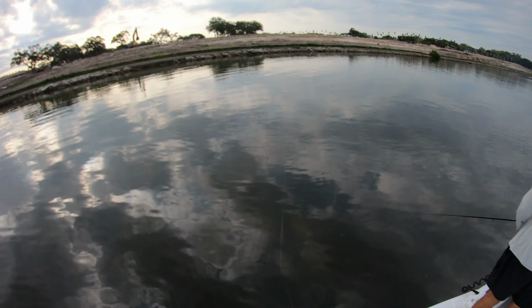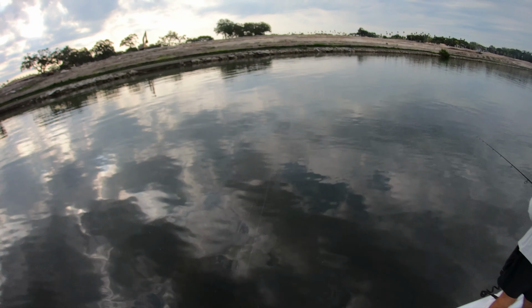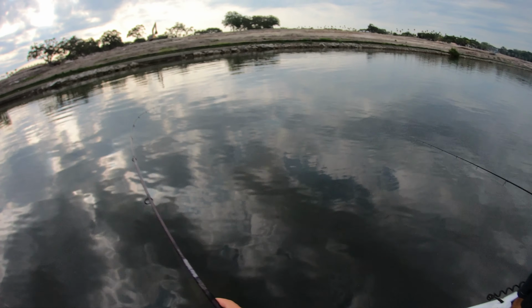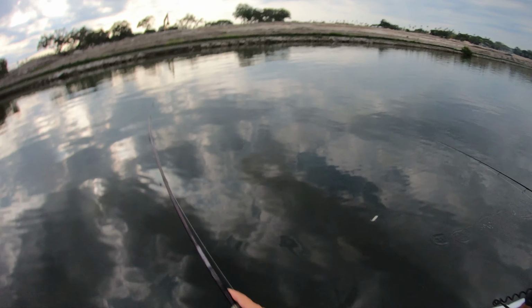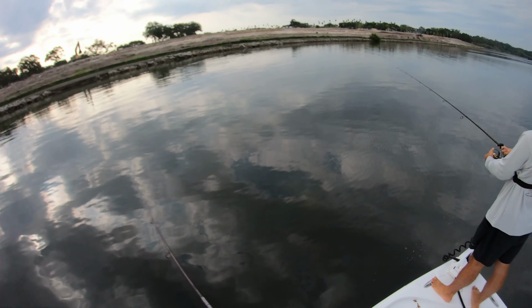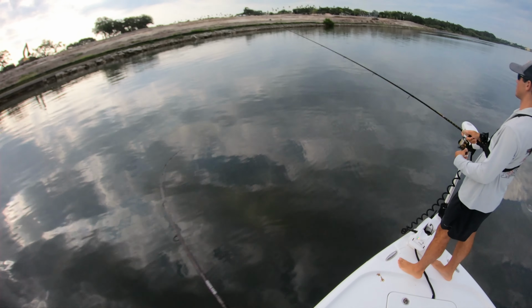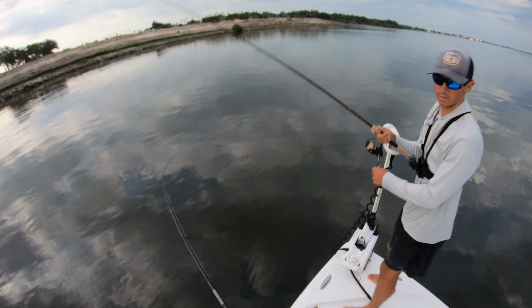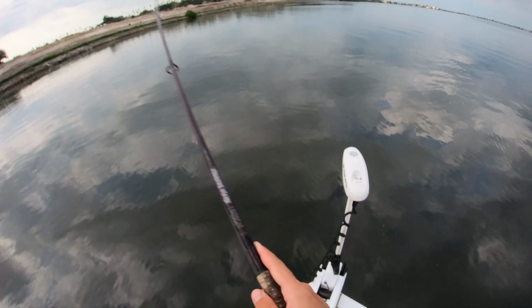Oh, I got hit immediately. Trout? Got him. Trout, first cast. What was I just saying? That's awesome. Come on over. Kind of fighting like a red. It might be. I think it is a red. It is a red.